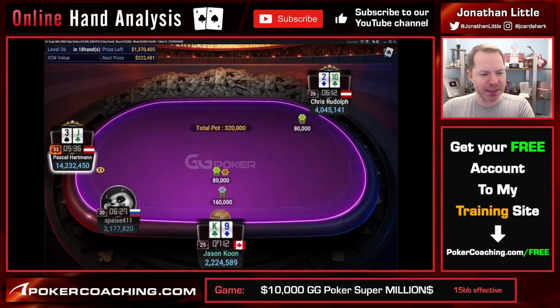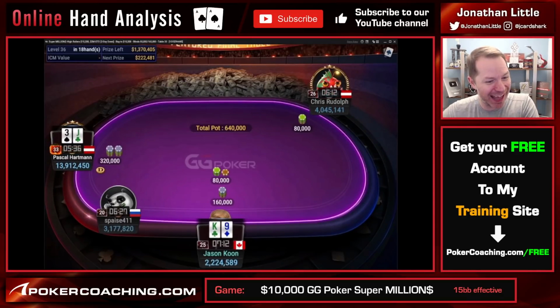So this is a spot where I think Pascal should actually be raising probably pretty close to any two cards. Very wide raising range. Now, Jack 3 is pretty bad and pretty active, but I think it's actually justifiable. I don't know if I would have raised this wide with the Jack 3 offsuit, but I certainly think it is reasonable. Now, Jason Koon has the King 9 offsuit in the small blind. I'm sorry, the big blind.